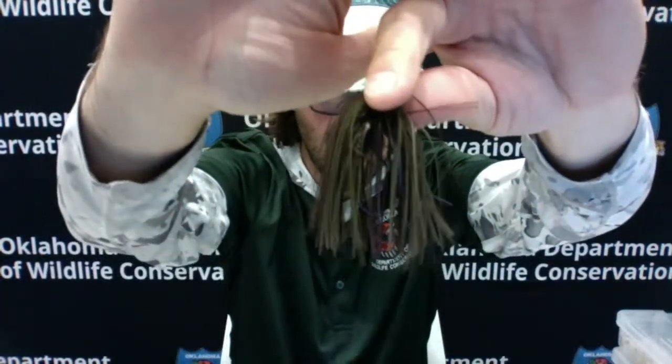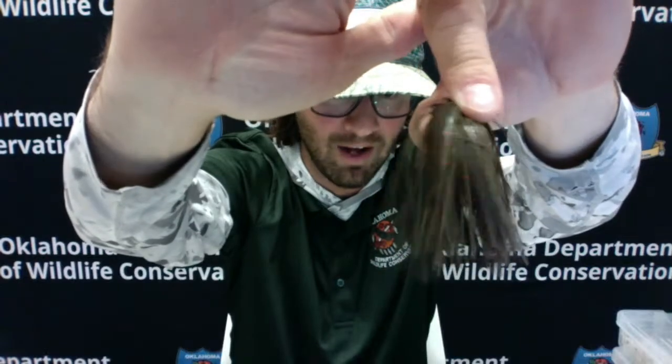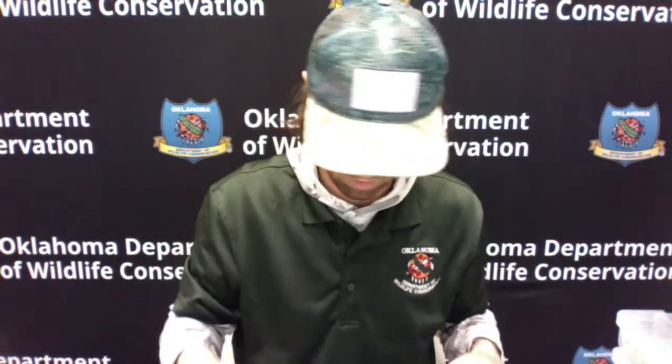Something that is like this, this one has a little bit of that red flash in it. This is green pumpkin. You can never go wrong with this color, and you really can't go wrong with something like this, just a black and blue. Those are going to cover your two main species that you're really trying to mimic as you're utilizing a jig.